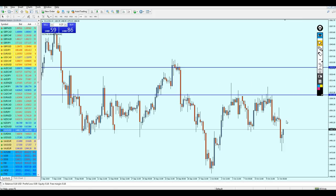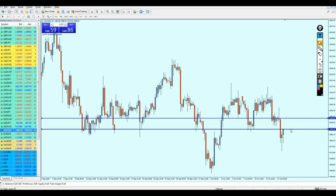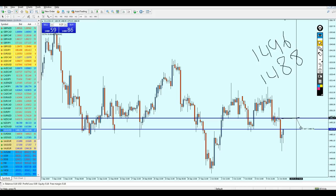I want everyone to be safe, so let me just adjust the signal. Gold should be good to start selling right on this point here, and take profit right on this point here. So gold, sell on 1,496 and take profit on 1,488. That is about 73 pips. I just want everyone to be safe.